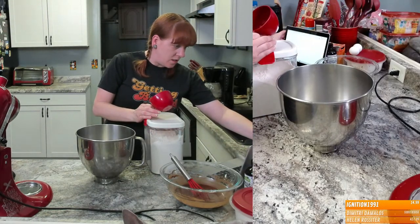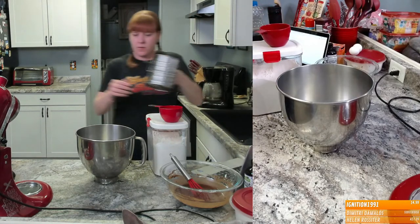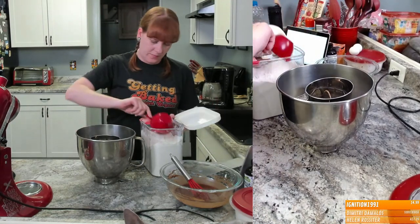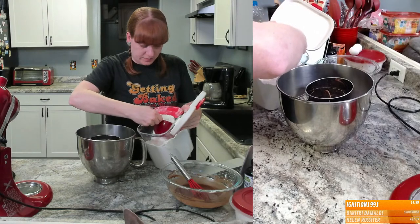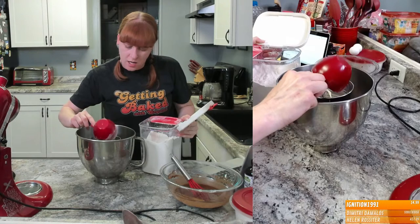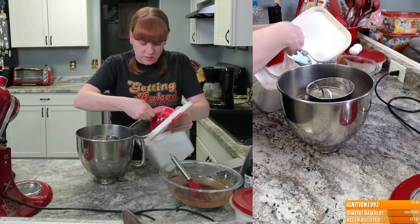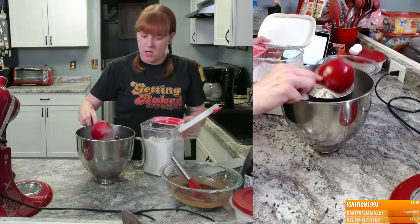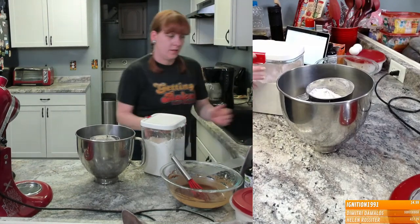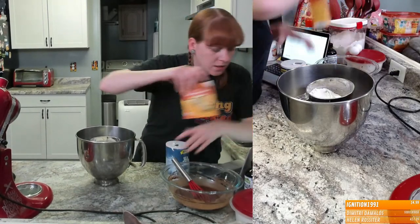All right, so we want 2 cups of all-purpose flour. Get that flour sifter out again. One. Two. Then we're going with salt, baking powder, baking soda.